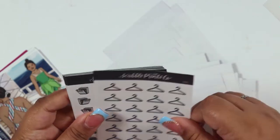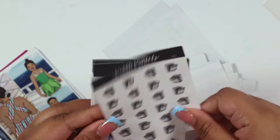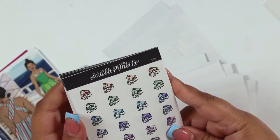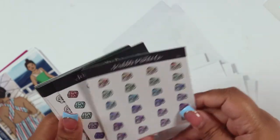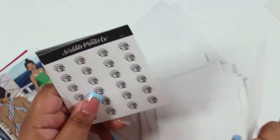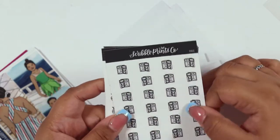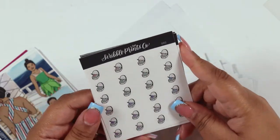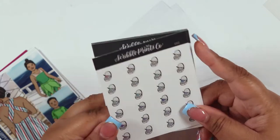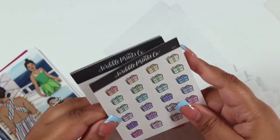Then we have the hangers. The dishwashers. I hate doing dishes. We have the laundry. We have the cleaning with the sponge and the buckets. Then we have the dishes, refrigerator, Mark cleaning out the fridge, cleaning the toilet, Mark cleaning the toilet, or cleaning the bathroom. Then we have more gifts.